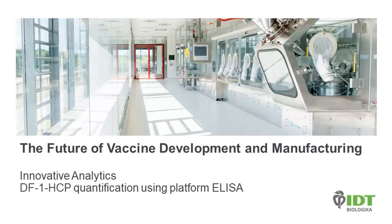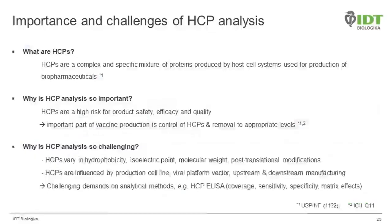In the previous part, my colleague Christina gave you an insight into rapid titer determination. And now I want to give you an insight into one important safety assay, the HCP ELISA, because HCP removal is one of the major concerns during vaccine manufacturing.